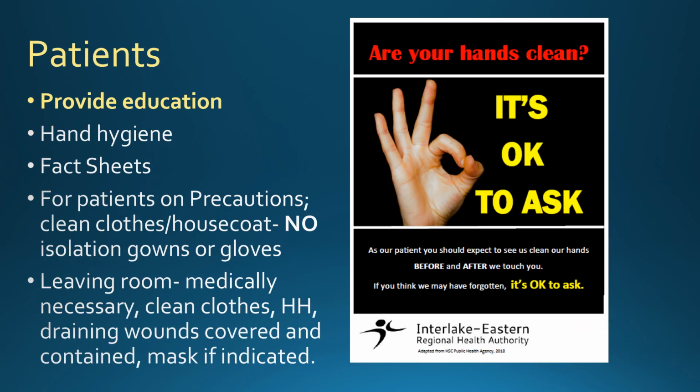Patients will have a limited ability to comply with PPE and hand hygiene if they are not provided the information and resources to do so. It's very important that we encourage and assist patients with hand hygiene prior to meals, after toileting, after blowing their nose, or wiping other secretions or wound drainage. We must also provide education to the patient if they are being placed on additional precautions. There are fact sheets related to MRSA, CPE, and every additional precaution to help explain and educate our patients.